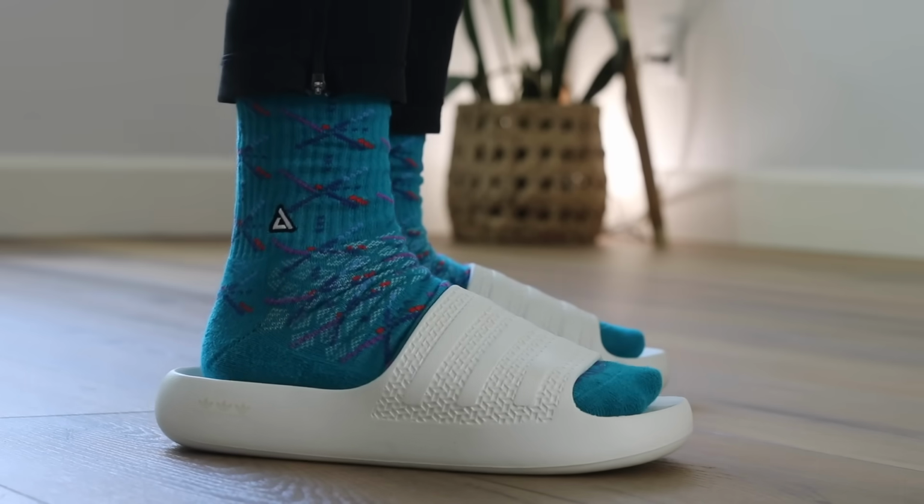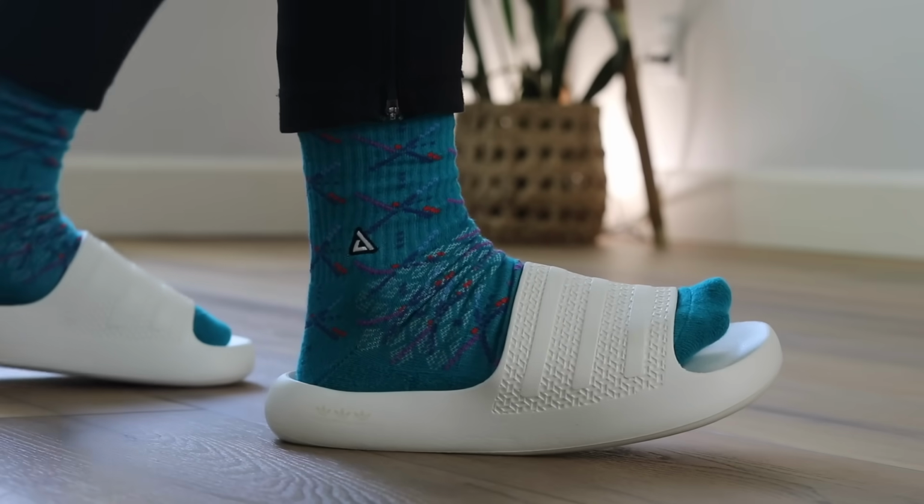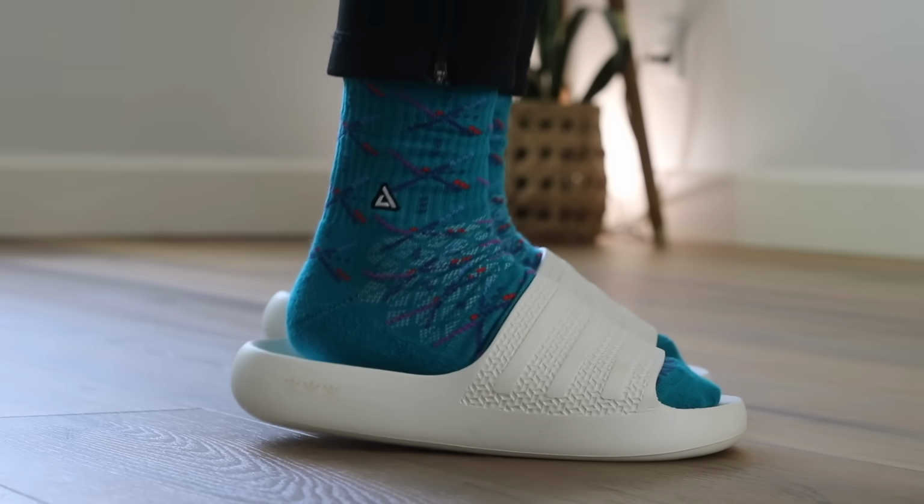So the number 9 spot, it's kind of a two-parter, but there's two different slides that I think are worth a look from Adidas. You have the AYOON Slides, and then you also have the Adilette 22s. Now we'll start off with the AYOON Slides. This model I think looks really nice. It's kind of a pillowy, crazy, all foam pair of slides.